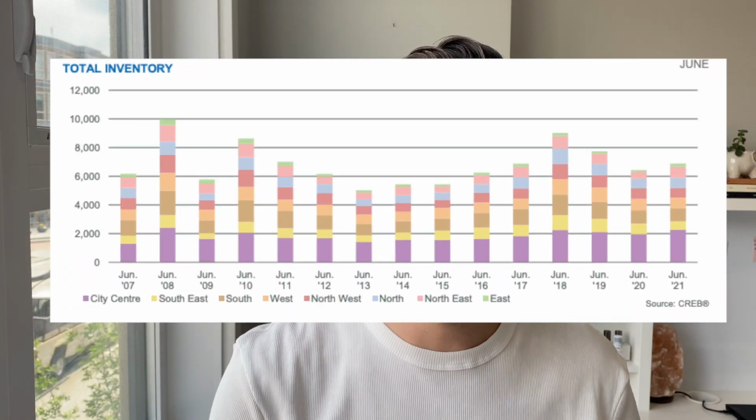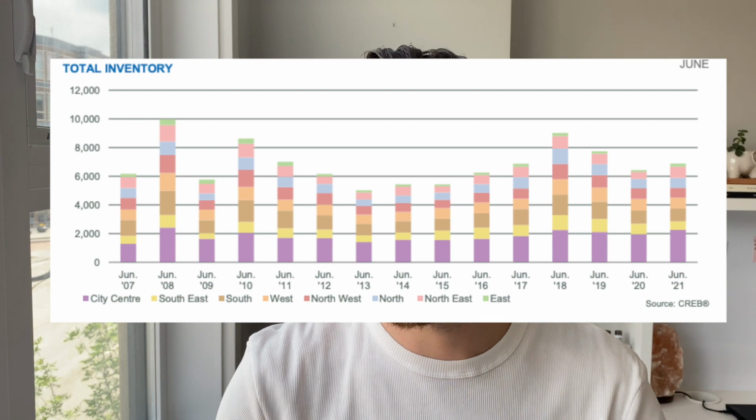And as I said, this is really no surprise as sellers are really looking and seeing what the market is doing and trying to take advantage of these hot summer months. Now, as I said, in 2020, it was up just slightly by only 7%, but it's still the fifth highest inventory numbers in the past 15 years.